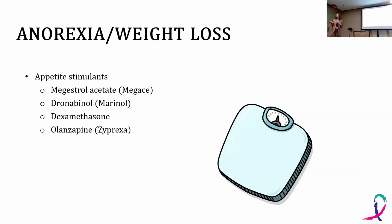And then if none of these things work and there's severe weight loss, we have some drugs that work as appetite stimulants, but none of these are ideal. They come with several side effects, so we try to avoid them as much as possible.